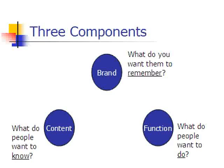The third component is brand. The brand is, what do you want people to remember? It's not what they want to know. It's not what they want to do. This is the area that you have to be very careful about managing. What do you want them to remember? You have to proactively manage this. It's your opportunity to stand out.